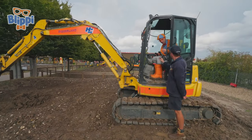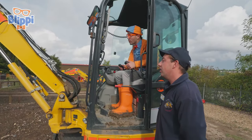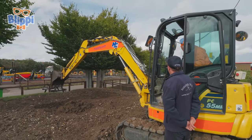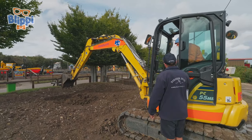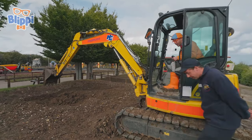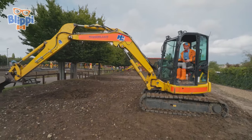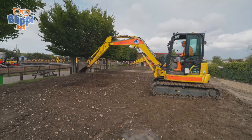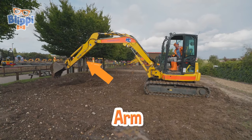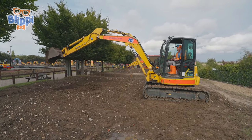Now, on this one here, if you go forwards and backwards for me, that's going to go in and out. Okay. Whoa! So this is controlling the arm. Yes. And then the last bit, if you go side to side on it, that will turn the whole thing for you. Okay, here we go. Watch out! Whoa! Check it out! Yeah, I can control the arm right here and the boom over here. Here we go. Woo!